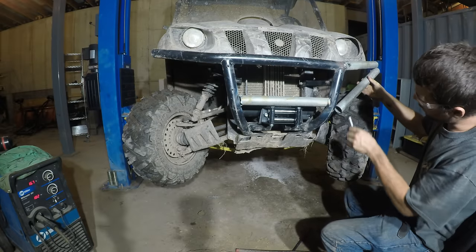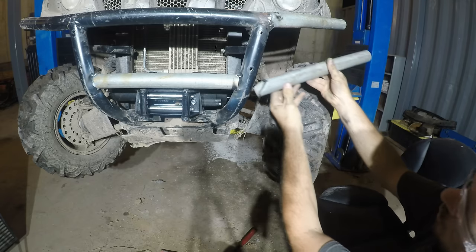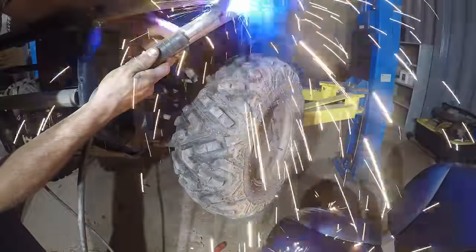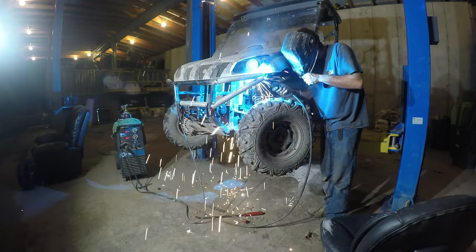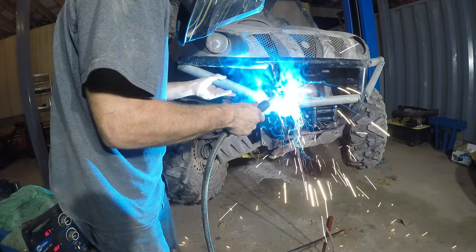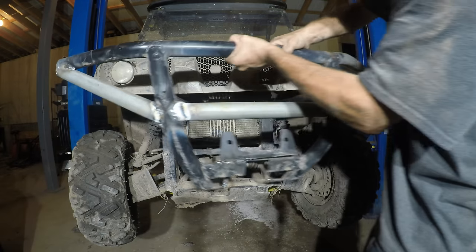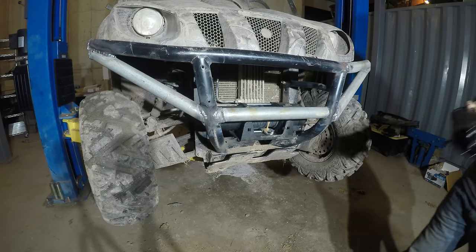Now, there is a thing called a tubing notcher. I should probably buy one. All right, everything I can get to is welded. All right, I just finished welding up all the joints on this thing.